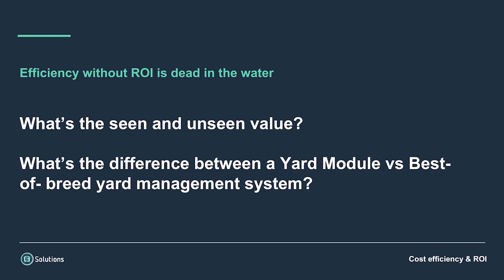Now, I've heard a couple terms here. What is the difference between a yard module versus a yard management system? Well, I like to look at this as more of a best of breed approach as opposed to all in one. We see this a lot of times. Somebody's just invested in a major warehouse management system or TMS type system, and now they're saying, hey, we got a yard module with that. Let's just turn it on. And to Fred's point earlier, unfortunately it's not that easy. You can't just turn on a yard system.